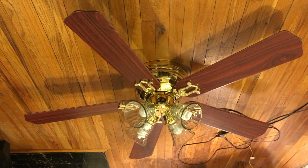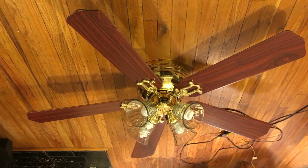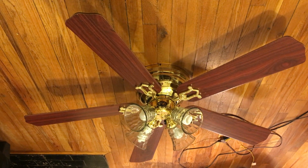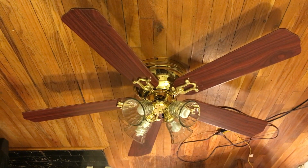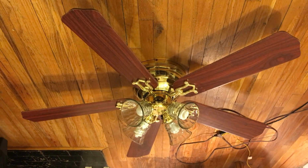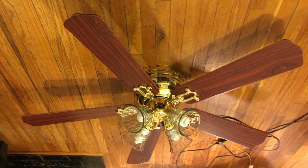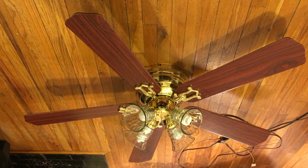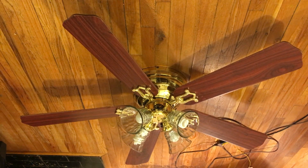Some of the oak blades, on the oak side of the blades, were losing the coloration. Luckily, it's not doing that with the Rosewood side, because that's my favorite side to show with this fan. And honestly, if we were moving to a new place and my mom needed a bedroom fan, I would put this in her room, because she likes it. It's a three-way switch for the lights, and she loves the Rosewood on the fan, so I feel like she would like this a lot.